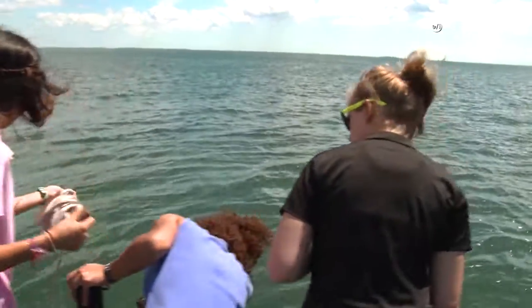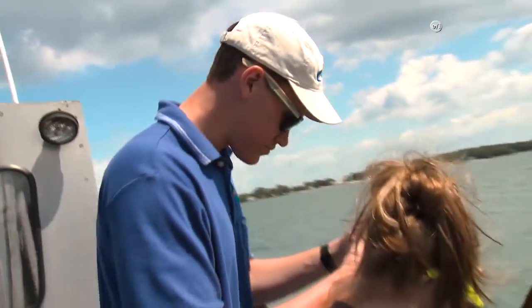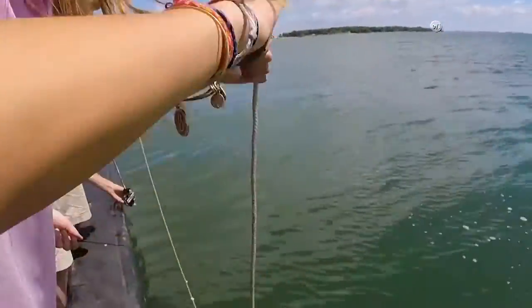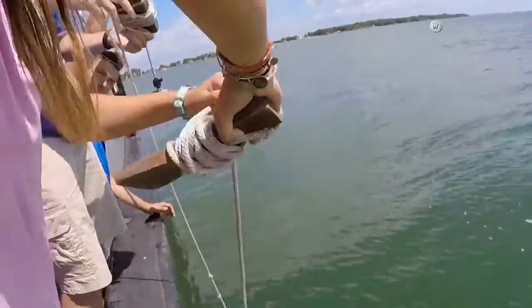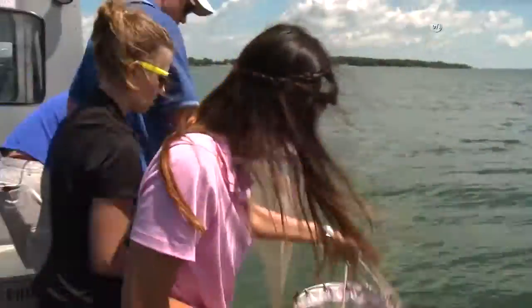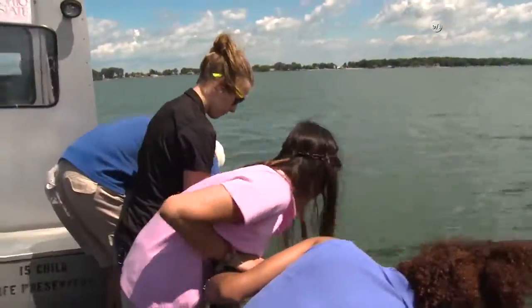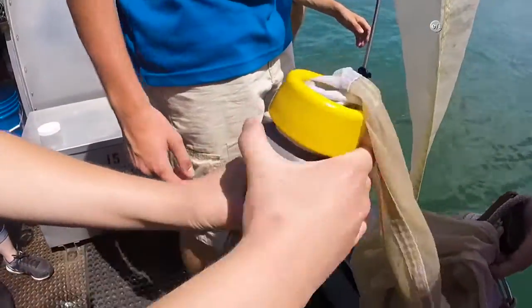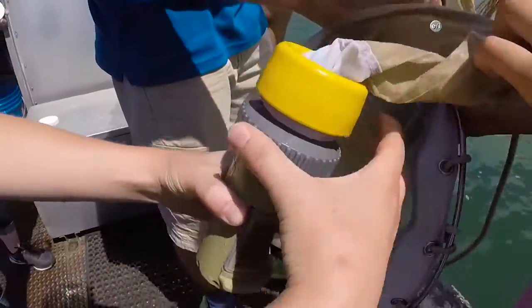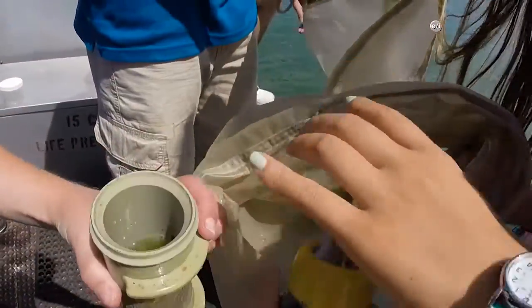Okay. So what's next? So now we pull in the nets and it'll collect all the organisms in the water column. Ooh, it's heavy. Yeah, I usually do like this. So all the plankton will collect in these cups in the bottom of the nets, and then we can dump it into our sample jars and see what we've got.